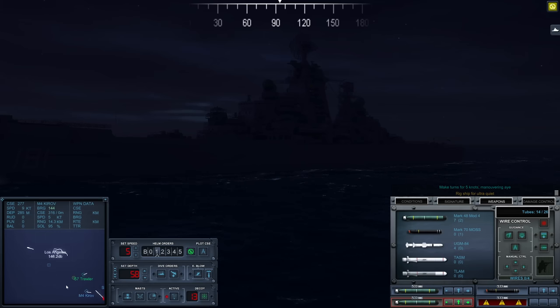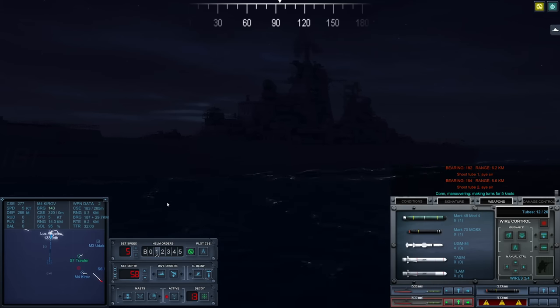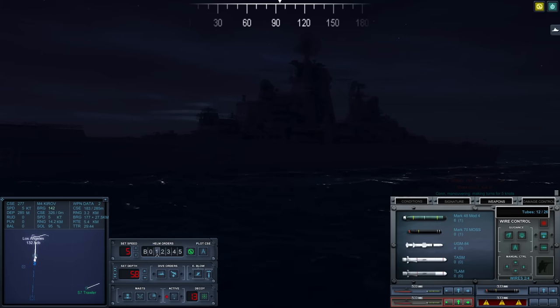And launch two torpedoes south. Bypass the trawler and go for the Kirov. Regained contact on Master 3, bearing 102. Con maneuvering, making turns 4, 5 knots. Really, I hope he doesn't use that trawler. That would be very annoying. I think the torpedo has been detected. Making a bit more noise than I would like because I've been damaged.